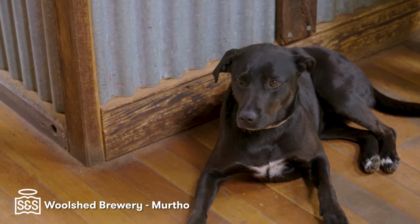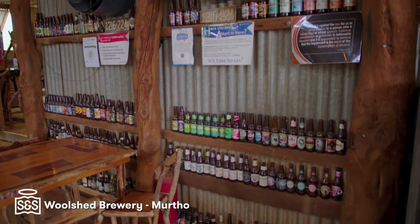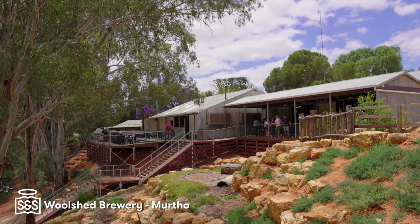And as you go through there on a nice warm day, you can still smell the lanolin coming up through the floorboards. And as you walk through, you see the bar, and then you get out on the deck overlooking the water. There's an accommodation area down that other part there.